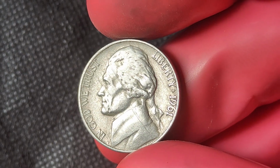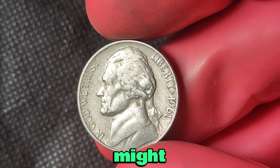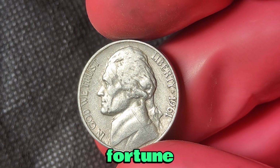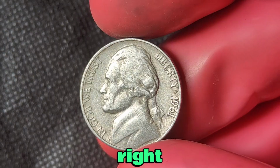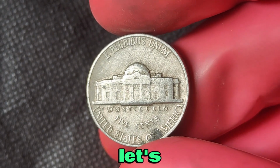American history. We're talking about the 1961 Jefferson nickel with no mint mark. It might look ordinary to the untrained eye, but what lies beneath its surface could make you a fortune. Yes, you heard that right. This tiny piece of 5-cent metal might just be worth $1 million. Let's dig into the story.